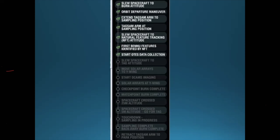So we got some word when it was below 25 meters at 6:08 p.m., when it was below 5 meters at 6:11, and then it was a go for TAG. However, there's one problem, and that is that it takes 18 and a half minutes to get the information in any one direction. So if NASA wanted to tell OSIRIS-REx to abort the mission, it's going to take 18 and a half minutes to tell it that. And the same thing, it's going to take 18 and a half minutes once we know whether or not something happened.